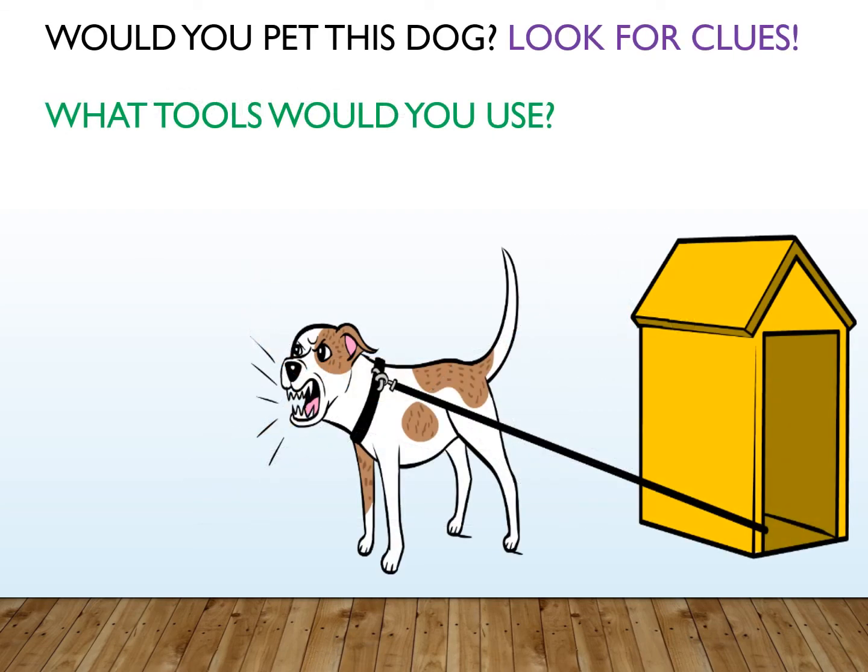So, let's now practice looking for clues and deciding what tools to use. How would you greet Bertie? This is Bertie. So what clues can you find? Well, the first clue is that Bertie is chained up. The second clue is that Bertie is growling and looks angry.